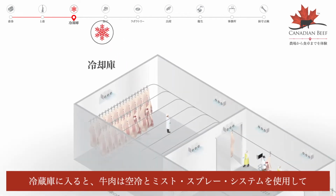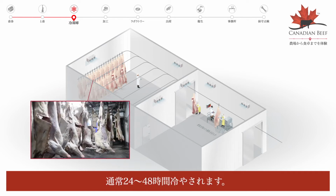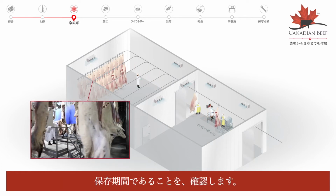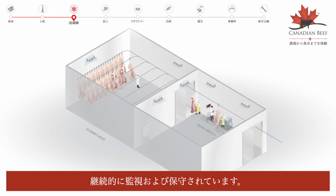Once in the cooler, beef will be typically chilled for 24 to 48 hours using air cooling as well as misting spray systems. The rate of cooling is carefully evaluated to ensure that optimal beef quality, food safety, and shelf life are achieved. Spray chill and refrigeration systems are monitored and maintained continually to support their important contribution.